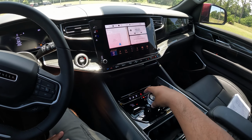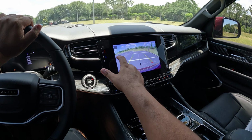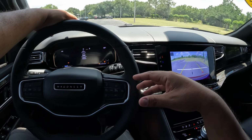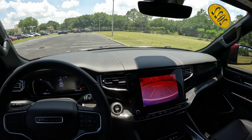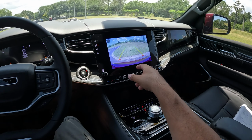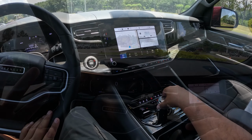Let's go ahead and pop this into reverse, not park, reverse. So here we've got our backup camera, guys. It's got a really nice, clear view, very nice graphics. This doesn't have any other type of camera, it's basically just your base camera. There's no 360-degree camera. We do have front and rear sensors, as you can see here. If we back up a little more, they're not detecting anything at the bottom, so I guess they're higher up. But not bad. The graphics are really nice on the camera. Let's put this back in drive, guys. Fantastic Wagoneer SUV. Jeep's done a really great job.